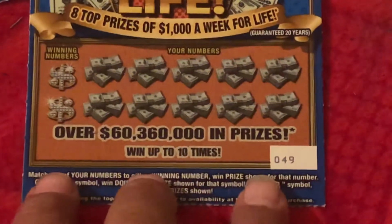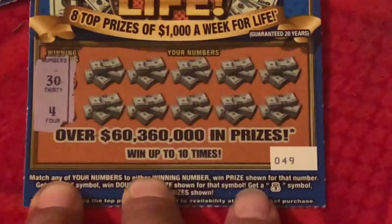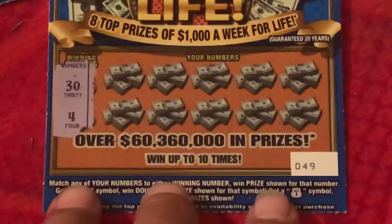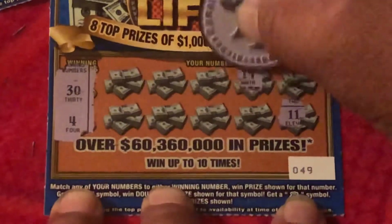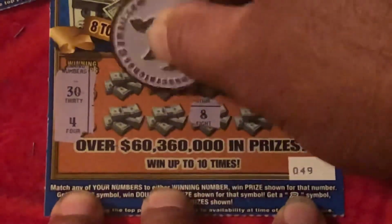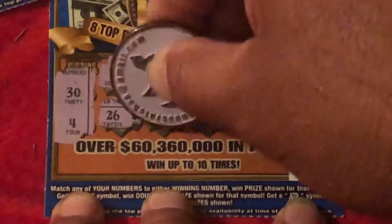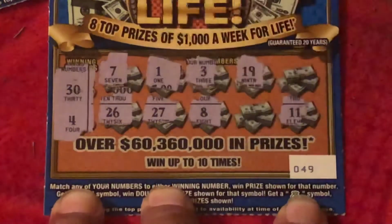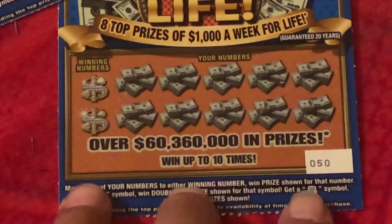Ticket number 49. See what we're looking for. Oh, we got Big Rob right there, and Baby Doll. Let's see if we can get a winner. 11, 19, Elvis number 8, number 1, 26, lucky 7, come on. 27, 3, 20, 14. Negative. All right, last ticket of the session, ticket number 50.